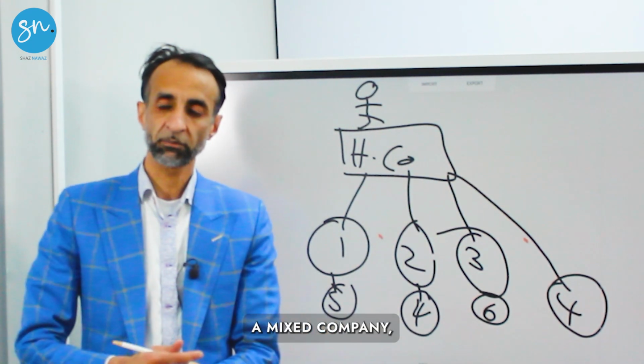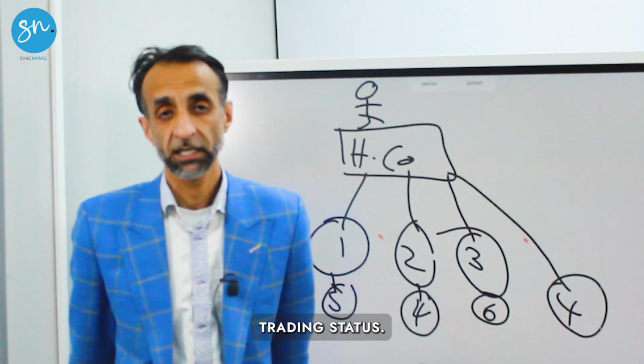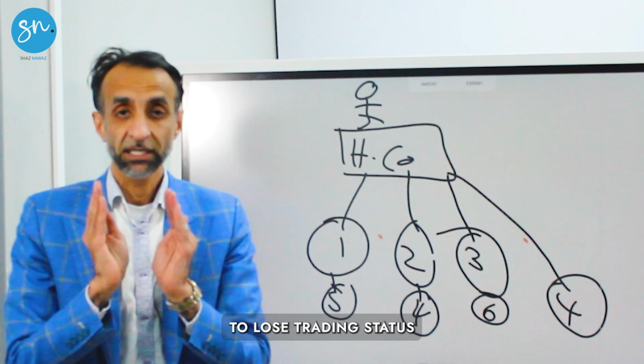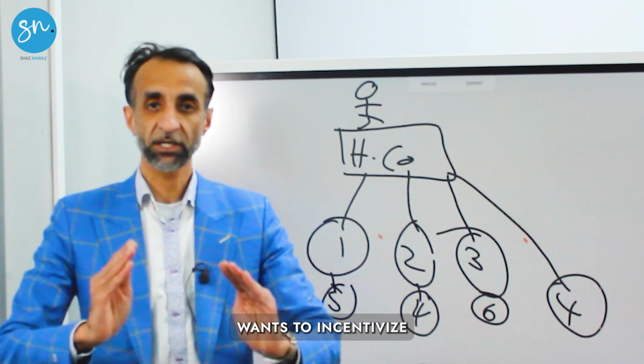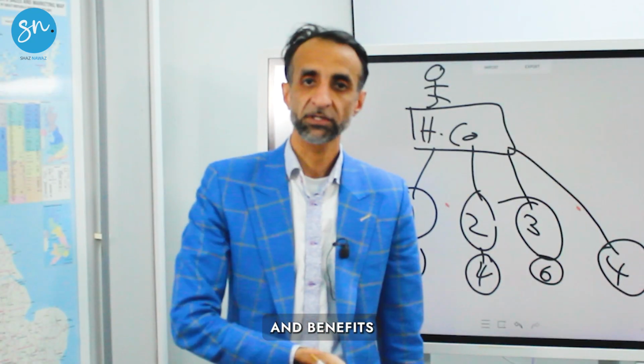And if it becomes a mixed company, then you might have a problem, because you might lose trading status. It's not a good idea to lose trading status, simply because the government wants to incentivize and encourage people to trade. So it gives you more tax reliefs and benefits and allowances.